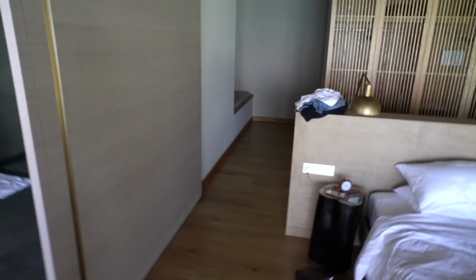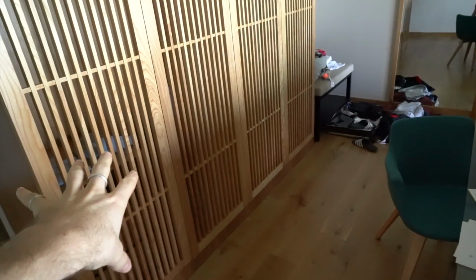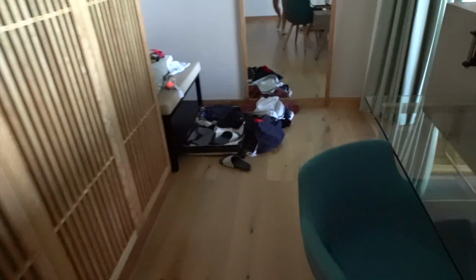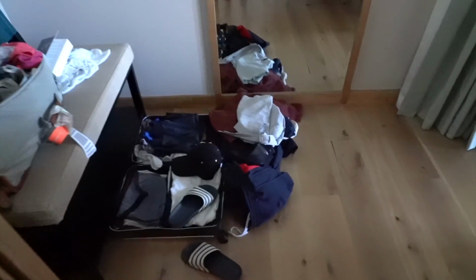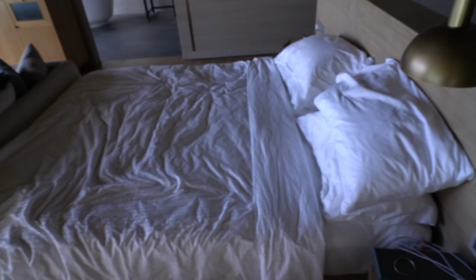Firstly, quick room tour, and then I'll show you the view. So, here's our room, here's the door, here's how you enter the room. You come here and you've got sort of desk space. In here you've got wardrobes. When I'm on holiday, I rarely use the wardrobes. I just sort of live out of my suitcase and make a pile on the floor, which is embarrassing to admit. It's organised to me. The bed is huge, very comfortable.